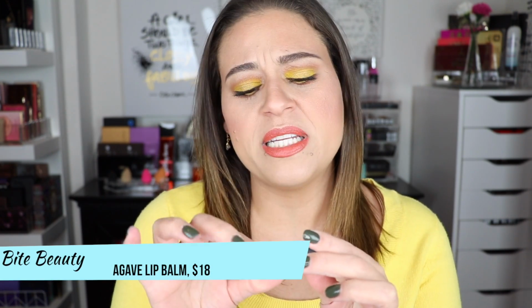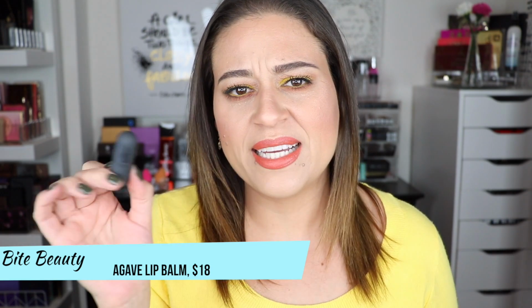I love this one. This one is by Bite Beauty and one that is a mini, and I have the same issue with this mini that I did with the Sugar minis. Again, it gets warped as I apply it, and so I waste a lot of the product. I did use this down to absolutely everything. I think it's fine. It's a little bit sticky, it's a little bit thick, so it isn't my favorite. I prefer something that glides on a little bit more smoothly, so I won't be repurchasing the Bite Beauty Agave Lip Balm.